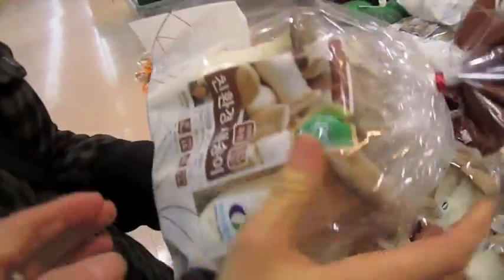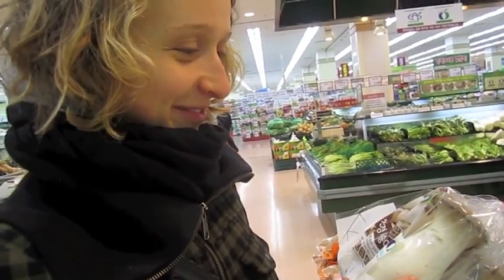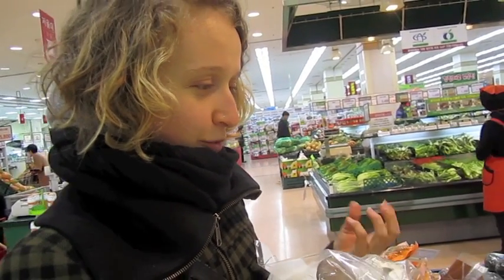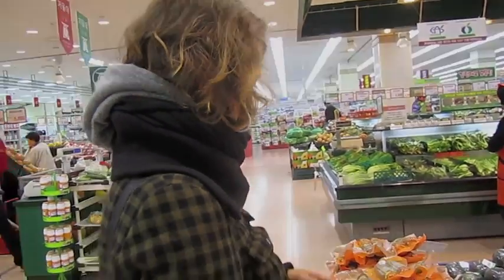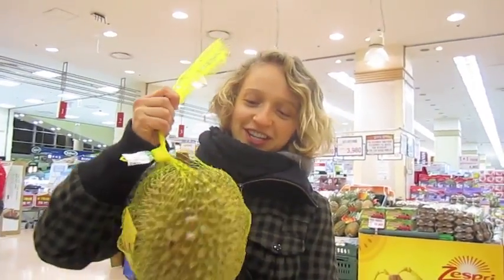Wow, that huge stock. Do you eat the whole thing? Yes, you do. They're good in stir fries. And do they taste like normal mushrooms? They taste a little bit different. They've got like a more chewy texture. Ah. And they're my favorite.